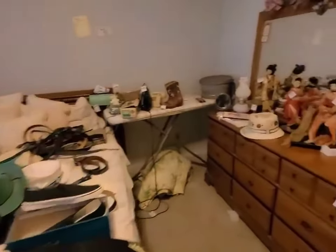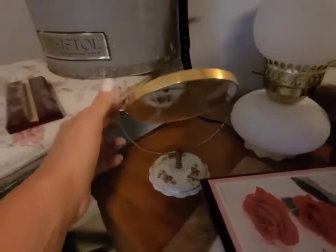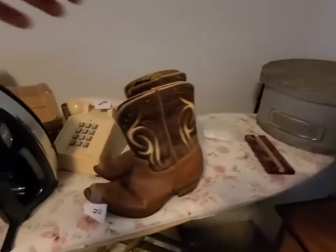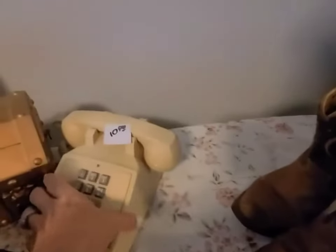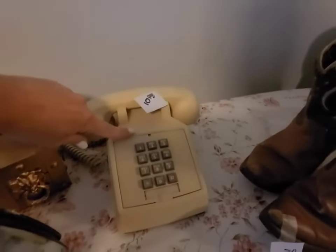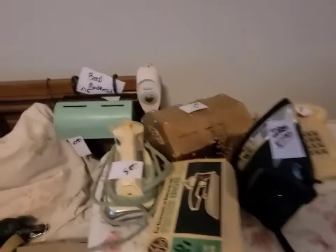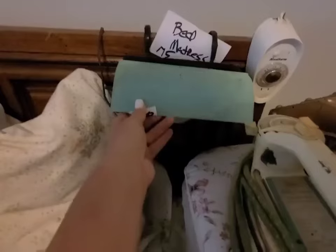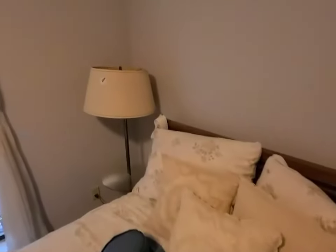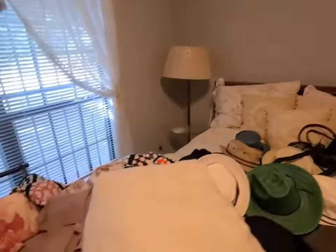This is another bedroom. I see a little double-sided mirror right here. That's really cute. Hat box, some old cowboy boots. I want to find a cool phone for Ren's room because we went to a cabin last weekend and they had this phone and she used it so much, but I want one that's going to look cute in her room. I think this is a little light right here. Some bedding. There's a nice little lamp end table.